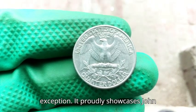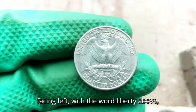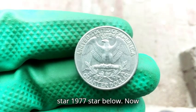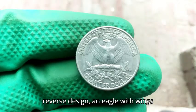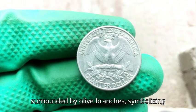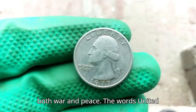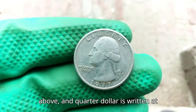It proudly showcases John Flanagan's iconic portrait of Washington facing left, with the word Liberty above, "In God We Trust" to the left, and the date 1977 below. Now flip it over, and you'll see the classic reverse design: an eagle with wings spread, perched on a bundle of arrows, surrounded by olive branches, symbolizing both war and peace. The words United States of America and E Pluribus Unum are above, and quarter dollar is written at the bottom.